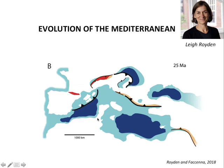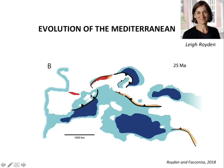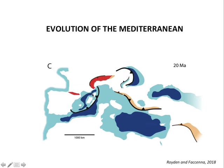So interestingly, during the convergence between Africa and Eurasia, these two boundaries start retreating, and to do that, we have the opening of backarc basins, for example here the Ligure-Provençal basin, which starts forming around 30 million years ago, but the ocean floor probably starts opening around 21 million years ago with the rotation of the Sardinia-Corsican block, and then also the opening of the Hellenic boundary.